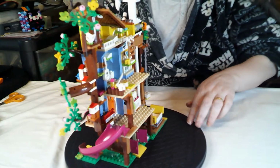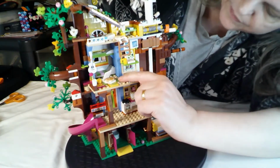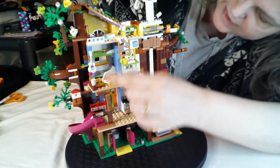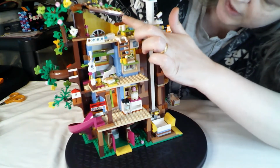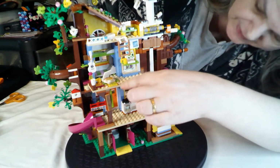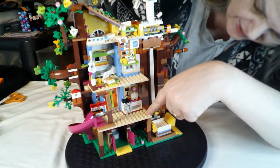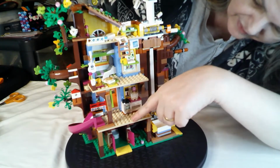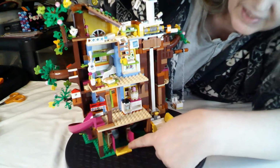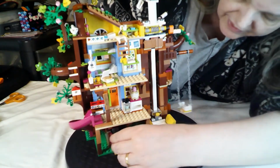As we swing round, you move into the living accommodation. So we've got some bunk beds, some more beds up there, sleeping bags, lots of bits and pieces. I love the pizza cake there, because obviously it's a tree house. Don't know if you can see it properly. There's a little toilet down there.